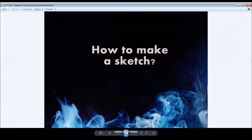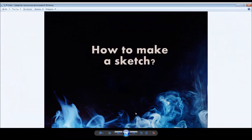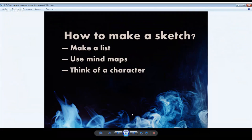So here you can see the first shot and the final work, and everything was made out of one line of a song. So that was the story behind one image. What helped me? What trick did I use? What tricks and techniques can be used in general? Something like this.